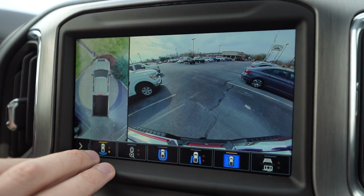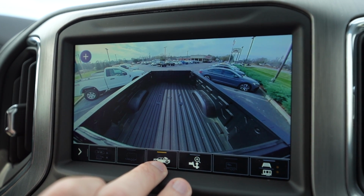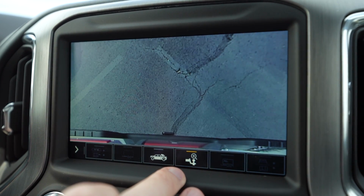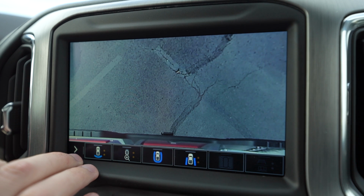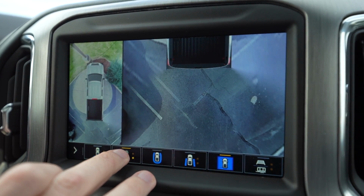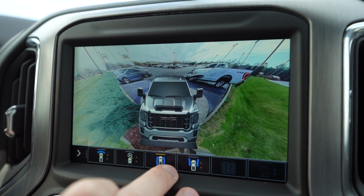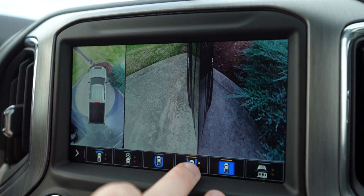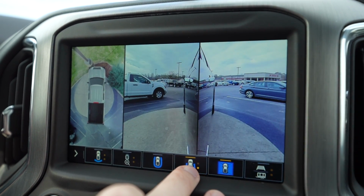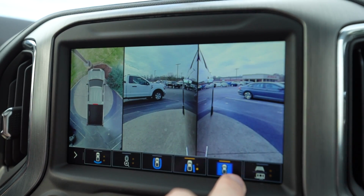There are so many different options, from seeing blind spots, being able to connect your trailer, looking into the bed of the truck. You got a camera on the front of the truck. So many cameras. You actually have to navigate over to a separate screen to access the rest of the camera options, because they all won't fit in one line underneath the camera view on the 8-inch screen. So many options on that, which are really, really cool.